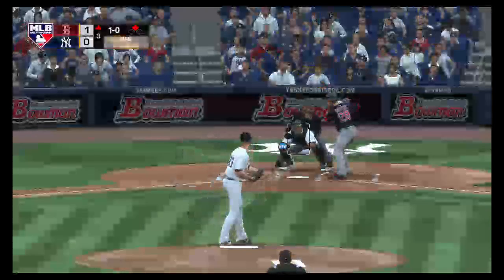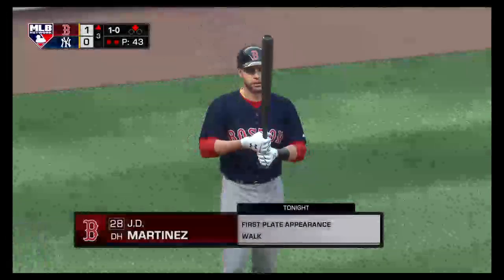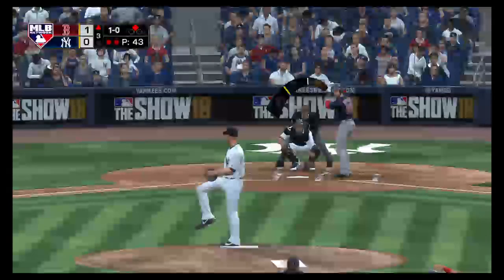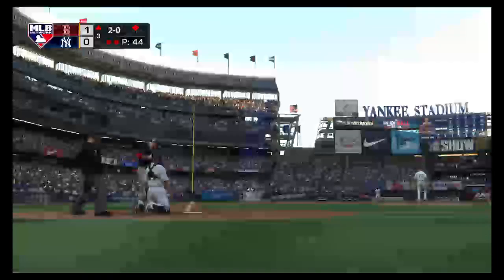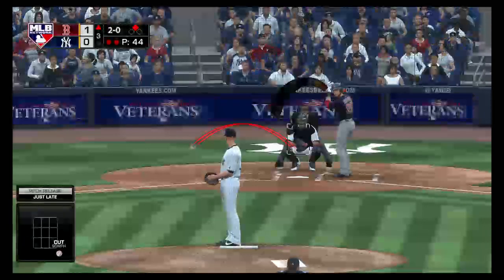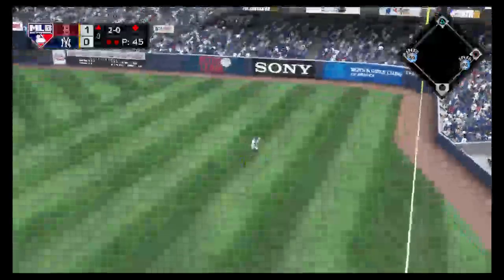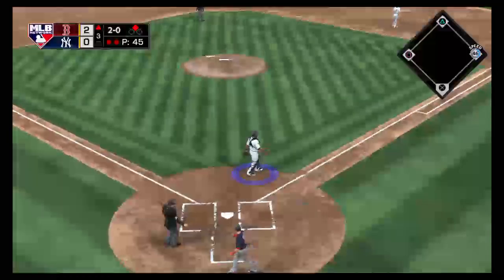Standing in now, J.D. Martinez, as he'll take a look at ball 1. The 1-0 is looked at for ball number 2. Benintendi stands at second with 2 gone. Into right field, that's a base hit. The throw to the plate. But this won't be in time as he's well safe and the run scores.